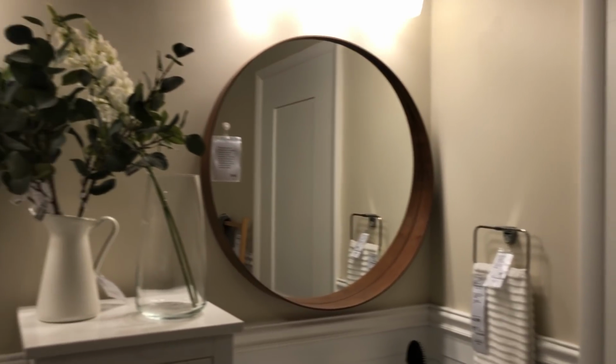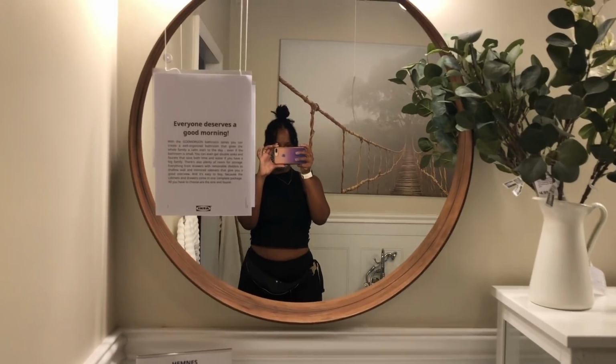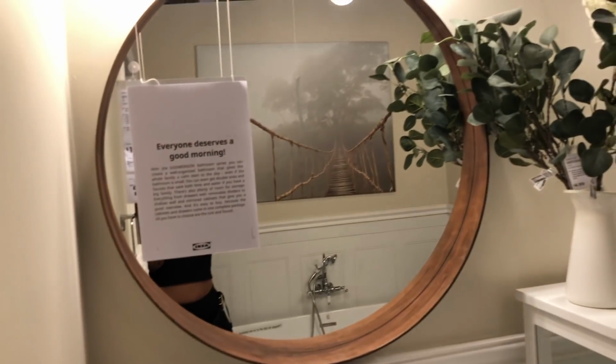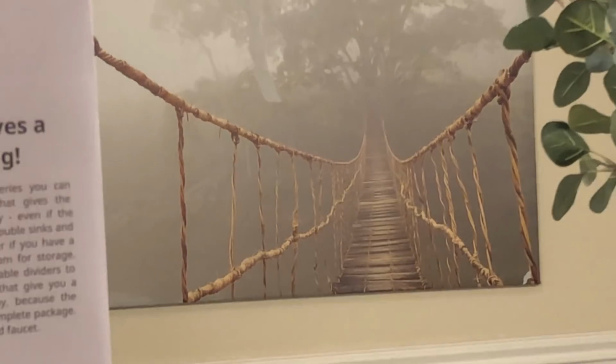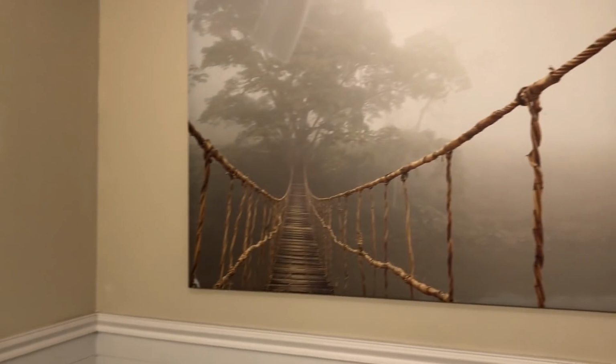There's that circular mirror. Oh, it's two circular mirrors. I forgot about that. But look at the painting in the back, y'all. It's a little eerie, but it's very calming and relaxing, y'all. It's something about that painting that was just like, oh, peace.